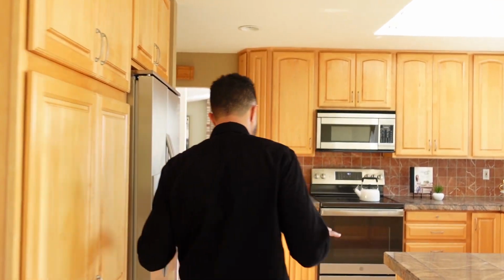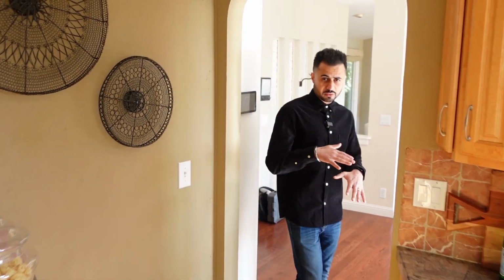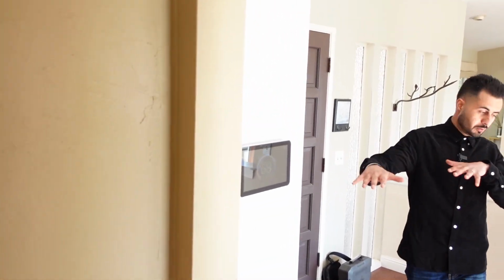Let's go downstairs. So this area that you just saw was the first floor, or the level floor with the road that comes in and the garage. And now we're gonna go downstairs where all the rooms are.